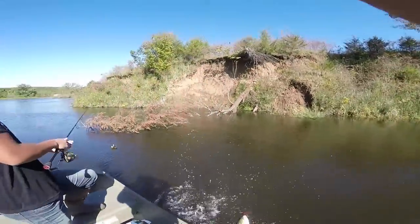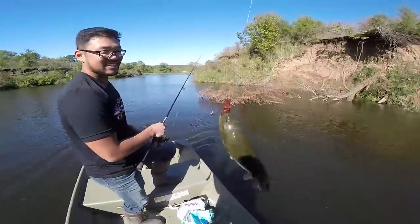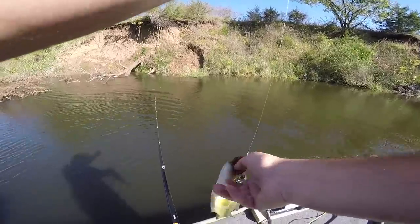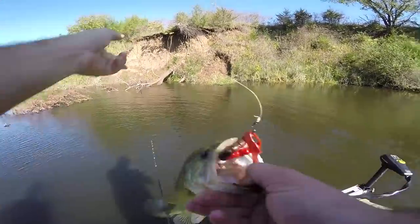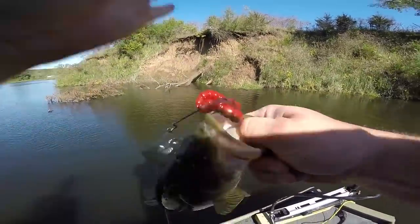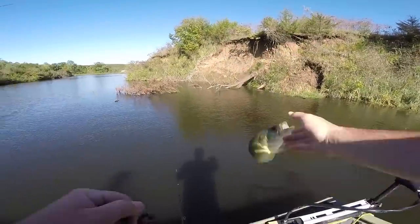Oh, that's what I'm talking about, boys. Got her done dead, boys. Well, there are still bass in here. That's confirmed now. Come on, little junior. Open that mouth of yours. Look at that little exo ribbon worm in there, right in the top of the mouth. That's exactly where you want them. There you go, Ricky. Boom.